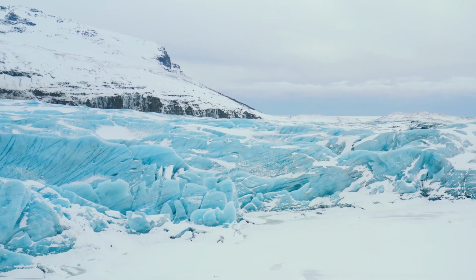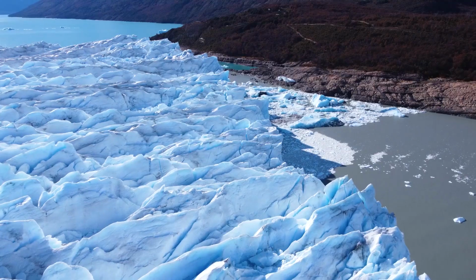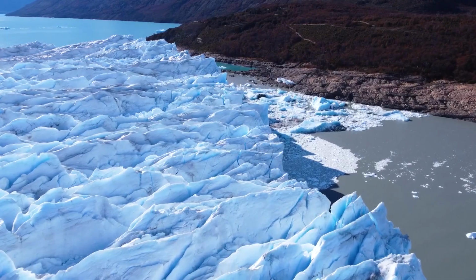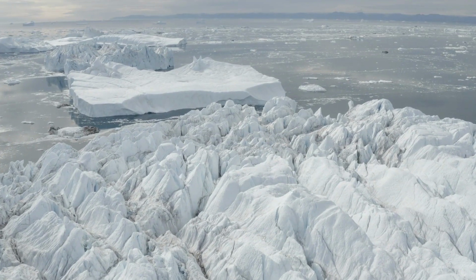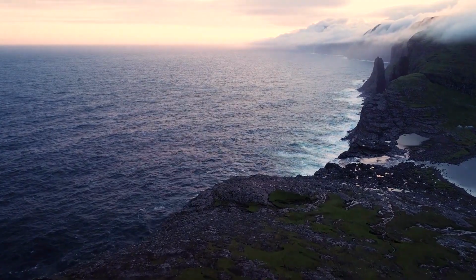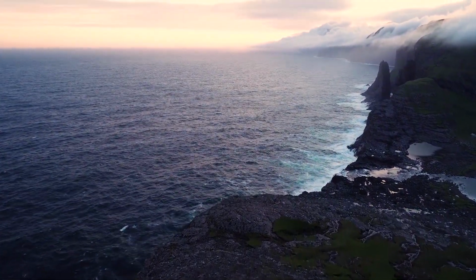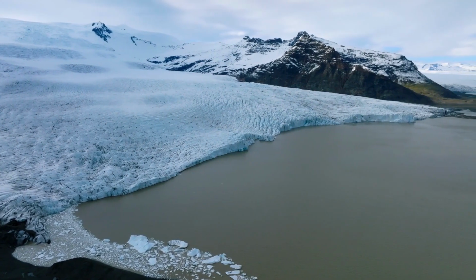Iceland is home to Europe's largest glacier, Vatnajökull, which covers an area of approximately 8,100 square kilometers and is up to 1,000 meters thick in some places. The island's glaciers are a result of its location in the North Atlantic, where cold air from the Arctic meets warm air from the Gulf Stream, creating a climate that is ideal for glacier formation.